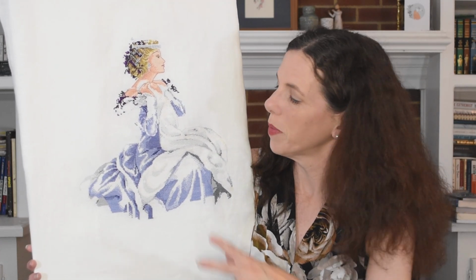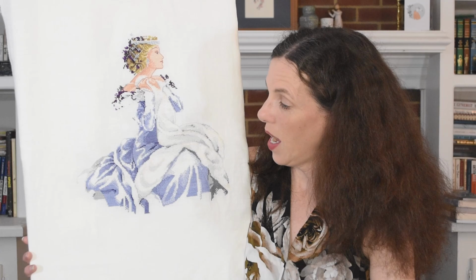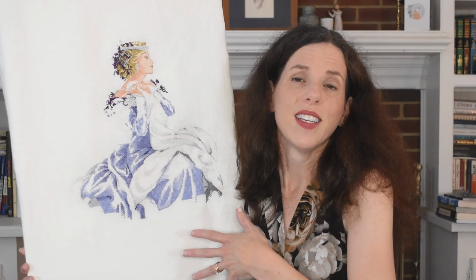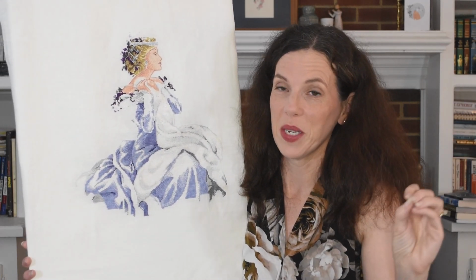I haven't touched those, but I was really, really feeling the progress on this. I'm going to say this: all of this right here is new. I love it. I'm just happy with this piece. I love the Mirabilia Queens. I love them so much. And big thing, I want to get her done this year. That's a really big goal for me.